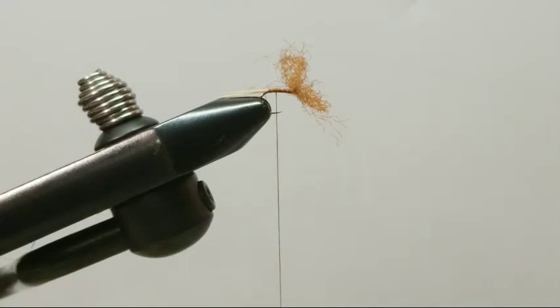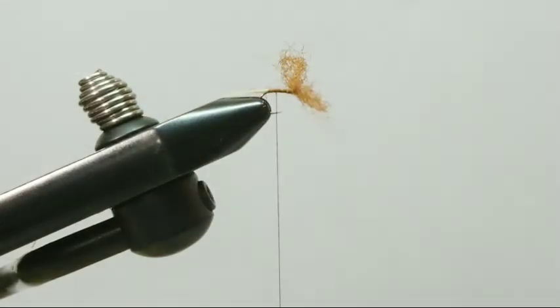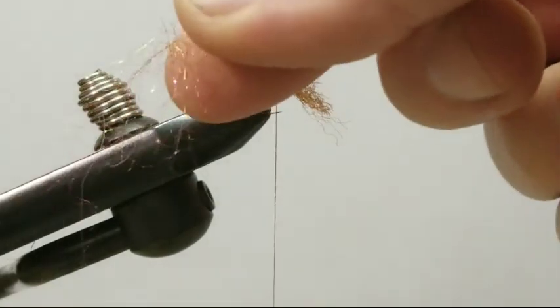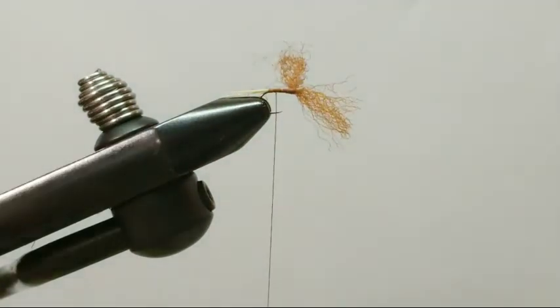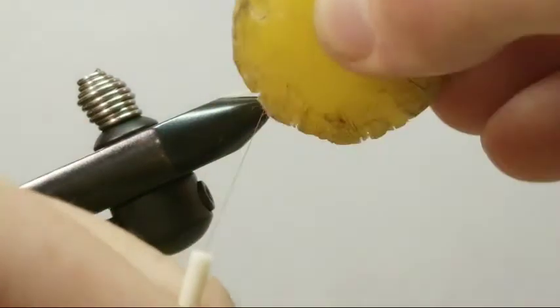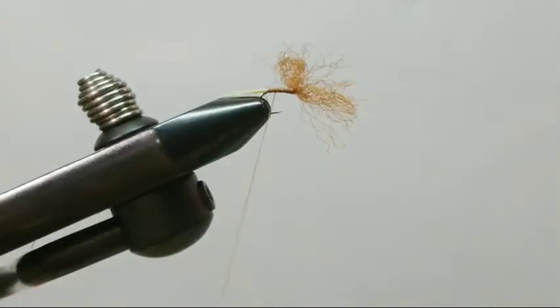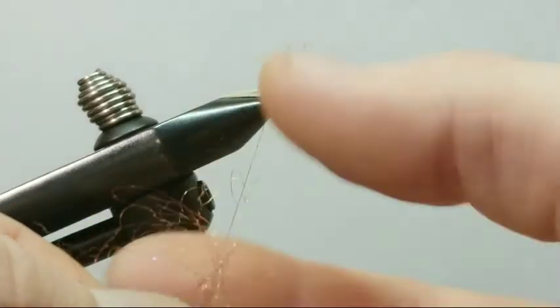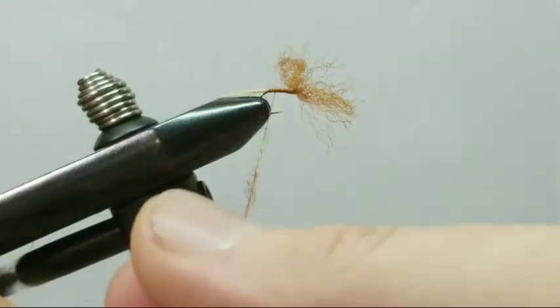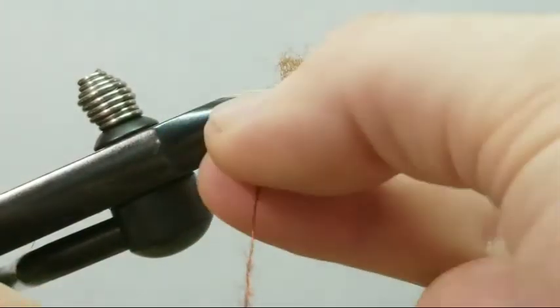Alright, let's do the Canada Brown. Mallard flank. Mallard flank works as well. Look at that. How's that for a less is more? I mean, that'd be the equivalent of a dubbing fart. We'll get a little bit of wax on the thread. How's that for a technical unit of measure? Just a fart whisper of dubbing.